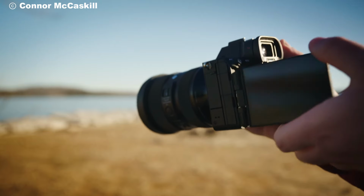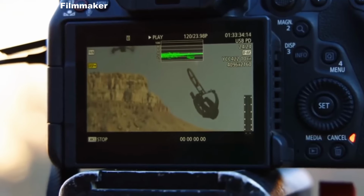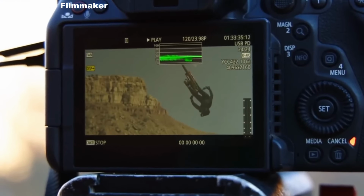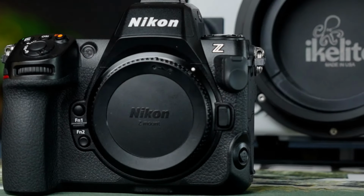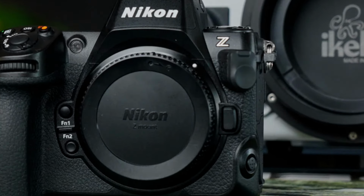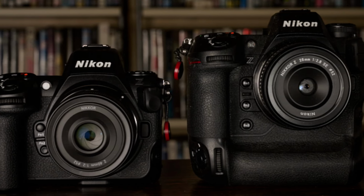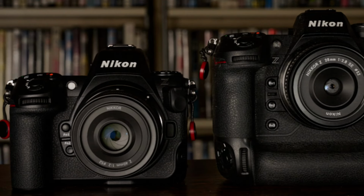produce high-quality cinematic content. The camera is also equipped with AI-powered subject detection, which is a standout feature. This technology allows the Z8 to recognize and track faces, eyes, and even animals automatically. It's a feature that makes capturing perfect shots easier, whether you're shooting portraits or wildlife.